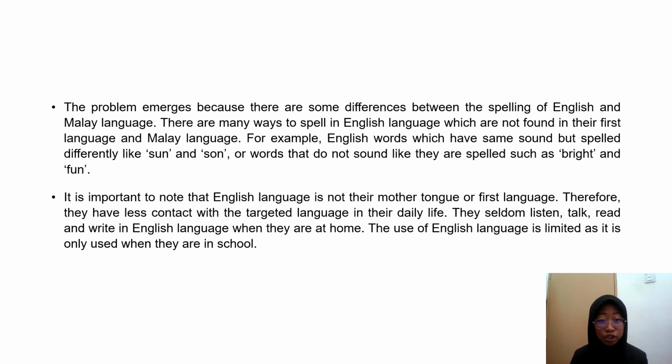The problem emerges because there are some differences between the spelling of English and Malay language. There are many ways to spell in the English language which are not found in the first language and Malay language. For example, English words which have the same sound but are spelled differently like sun, SUN and SON, or words that do not sound like they are spelled, such as bright, BRIGHT, and fun, FUN.